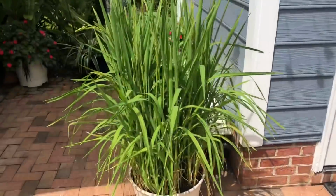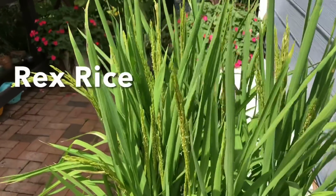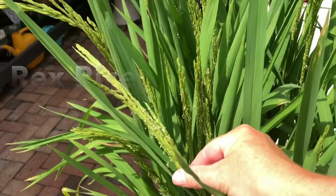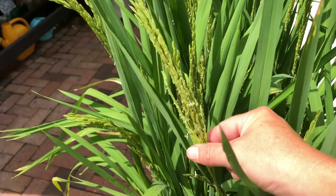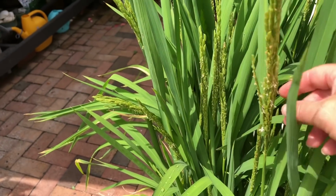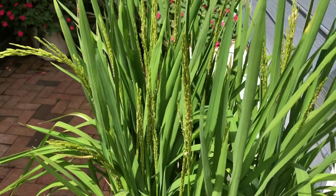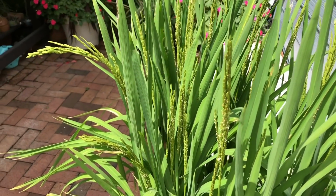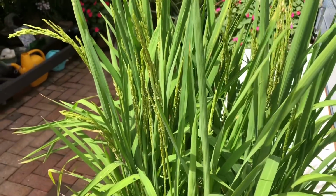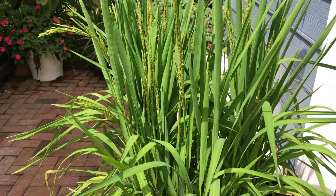And I wanted to show you the rice is blooming. So this is a variety called Rex. And you see how it's wind pollinated, so it sets these anthers, and wind pollination is why things like grains do so well. They set so many seed because it's not dependent on an insect to do anything. It's just depending on the air moving a little, and it works really efficiently.